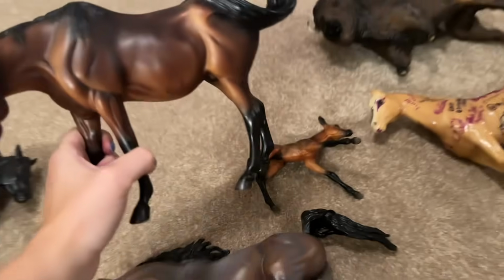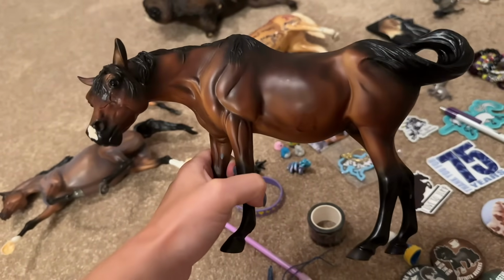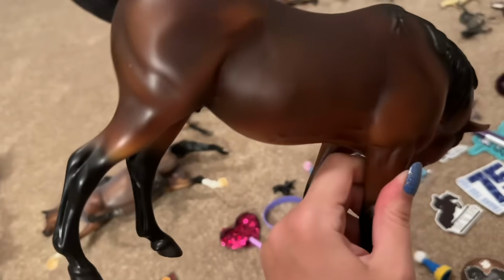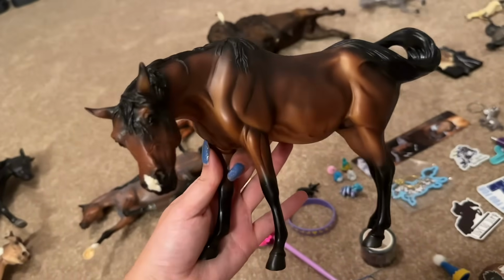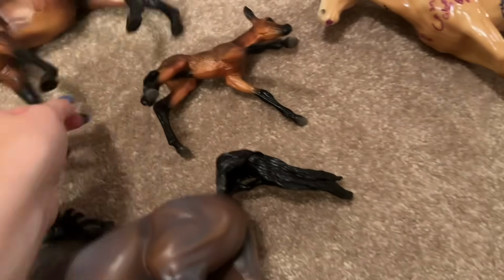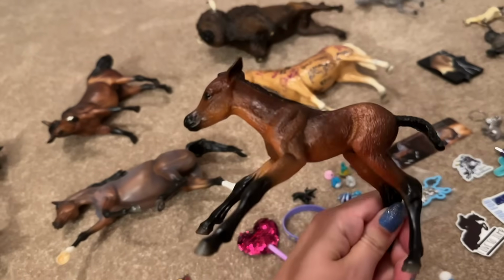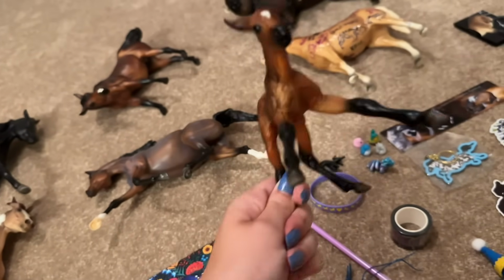And I got this adorable set. This was a brick and mortar special from, I believe, 2023. And I wanted them so bad. The mom is not perfect, but she's still lovely. But who I really love and I'm really excited about is the foal, because this guy is super nice. Like, I don't think there's any flaws on him, so I'm excited to show him.